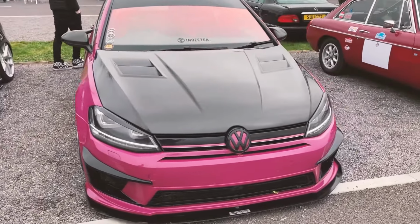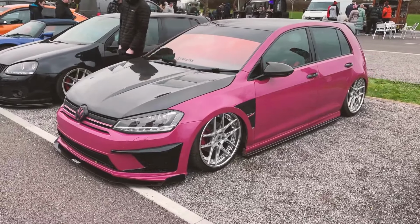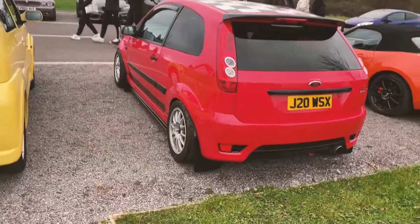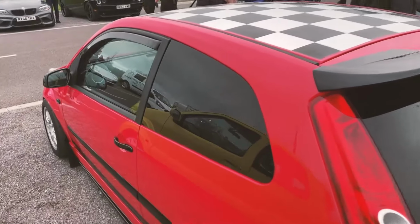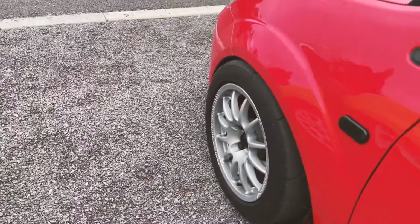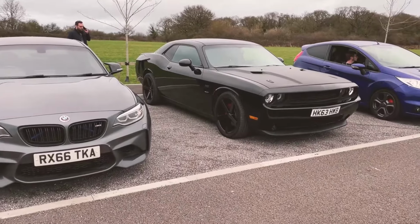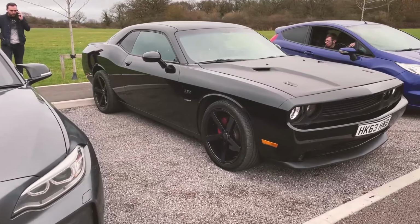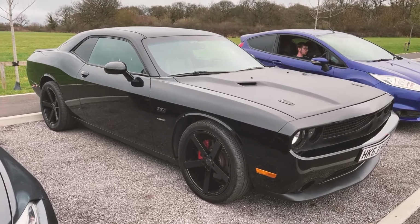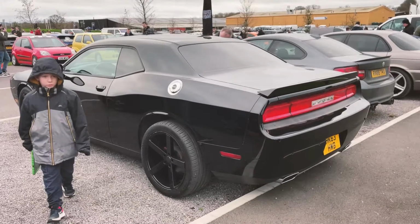That is a very nice Golf. I like that. A red Fiesta Celebration Edition. You can tell it's a Celebration, it's got a checkered roof. He's got track tyres on that. 35 years of the Fiesta, I think it was. Celebration calls for a Fiesta. Do not see them very often. My girlfriend's driven one of them. Really? Yeah. And it's the size of a house.